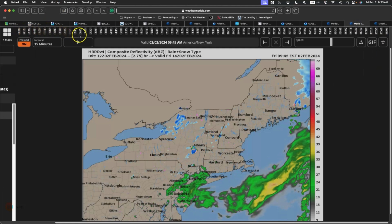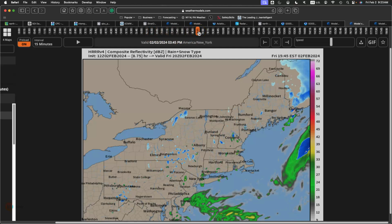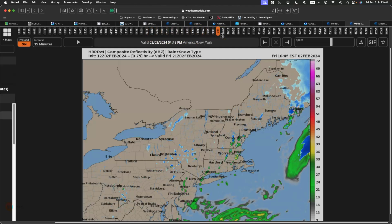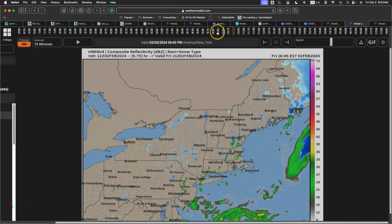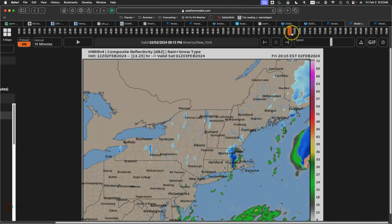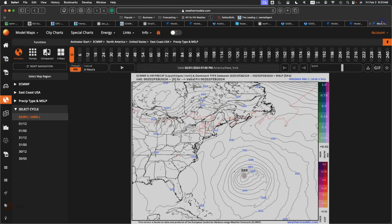So over the next couple of hours, we're going to be dealing with these showers. Nothing really too impressive. Brief heavy downpours possible, but nothing that's going to produce any flooding or anything. We're talking about a tenth to maybe a half an inch in some spots of rainfall through the morning hours. And then by the evening hours, we pretty much dry out with just a few random flurries here and there dropping through, but nothing really all that significant.